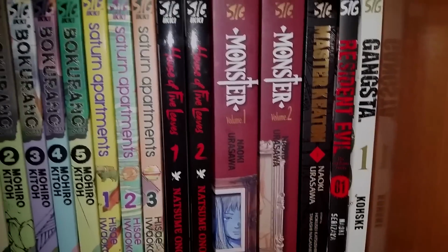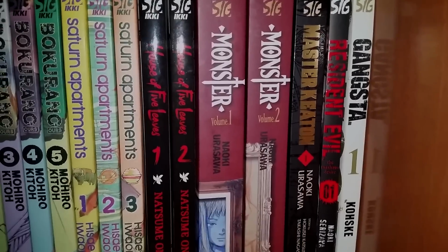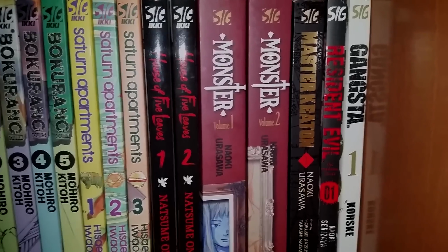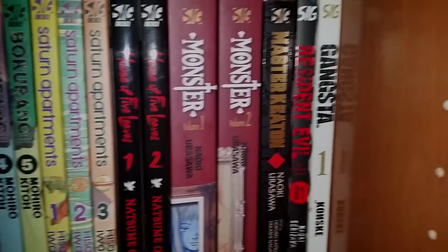Next, I have Monster, the first 2-in-1s, or the first 2 2-in-1s, and I am waiting to read that for later. I don't know if I'm going to wait for the entire series to reprint, or maybe I'll buy some of the single volumes and then read it that way. Regardless, I haven't started it yet.